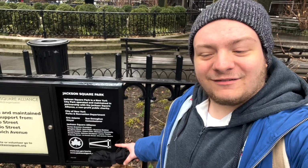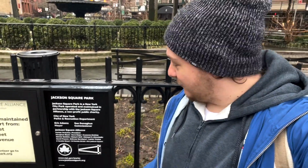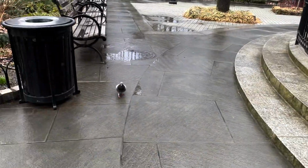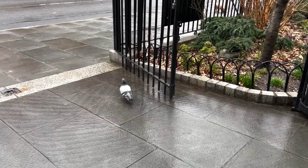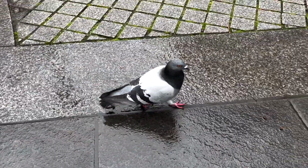Now it's time to take a little stroll to Jackson Square, or more like Jackson Triangle, because the way this park is shaped, it's more of a triangle shape rather than a square, which I find kind of weird. That's called Square Park, but it's a triangle. Looks like I have a visitor. What, you walking out on me already? Locals. Hello.